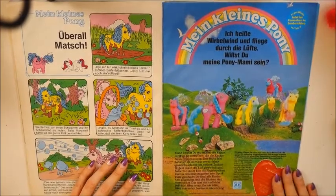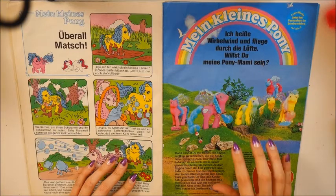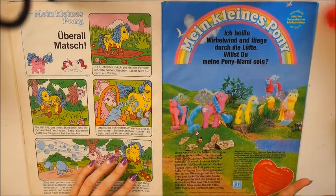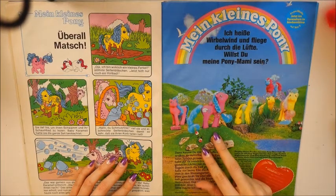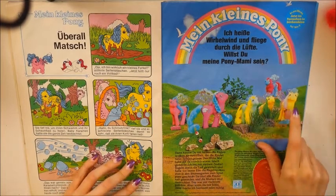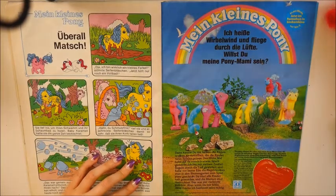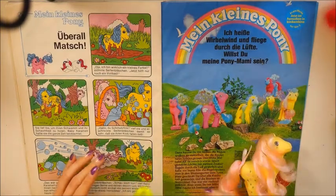This is an advertisement for the Flutter ponies, but this is the set as it was released in Germany. In the US, and I think also other parts of the world, obviously there were 2 sets of Flutter ponies. The first ones were all of those that had the flower symbols, like Rose Dust here, or like Morning Glory here.